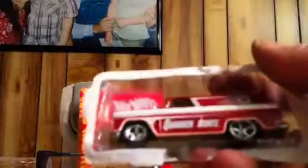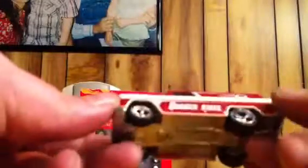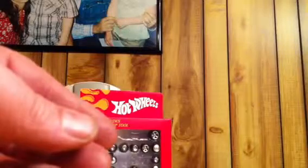I think I might have found my second favorite cast. That is just nice. I don't know if it's the cast or the way they paint it to make it look good. Probably a mixture of both. But that's great. I like it. Hot Wheels. Alright.